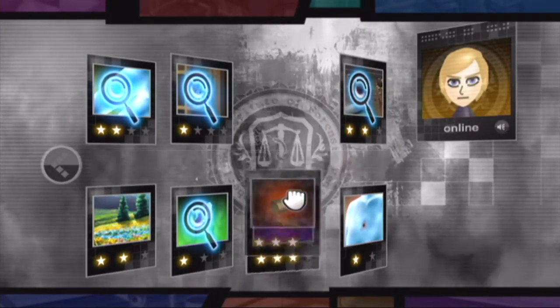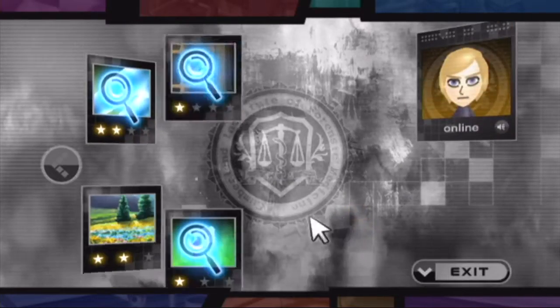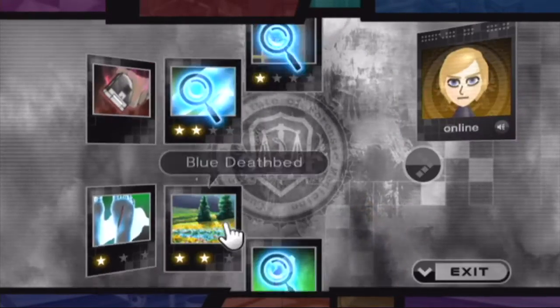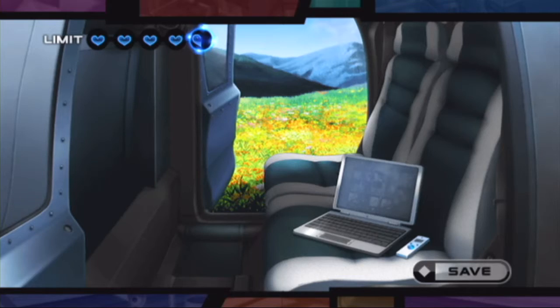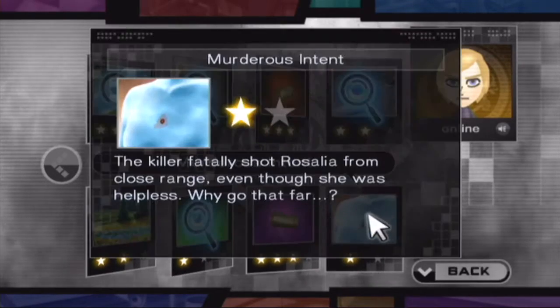I think we might be near done here. Kind of out of clues. We need to get that glass back so I can match it with the cut. We might be done? No? What more do you want out of me, little guy? Let's sort through the information.